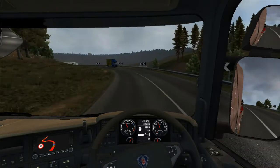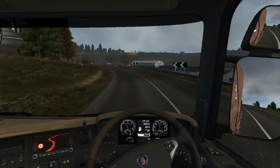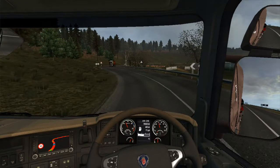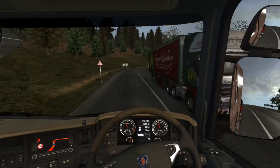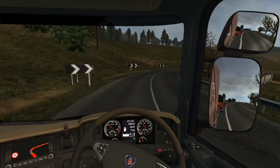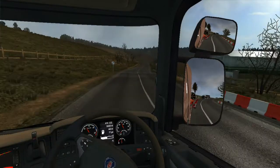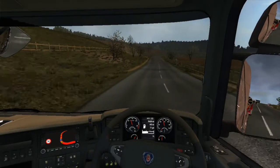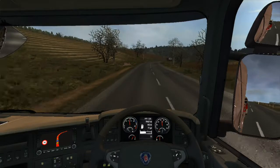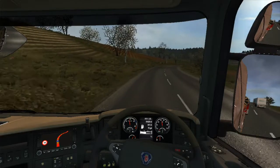I think our friend's still behind us. Just caught a glimpse of him in the mirror there, peeking out from behind the trailer. Down a little bit, this is quite sharp, blimey. Oh, a little bit of a straight and then another curve, wow. Quite a busy old road, so quite a few trucks through here.